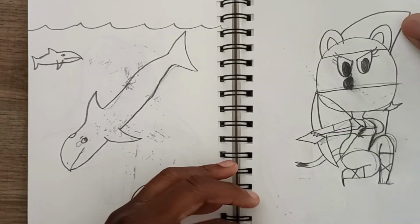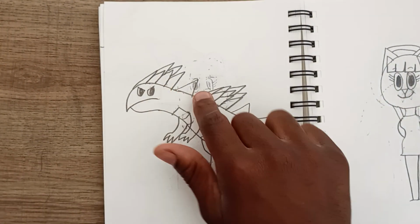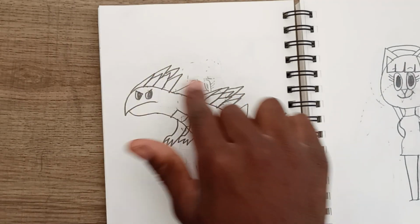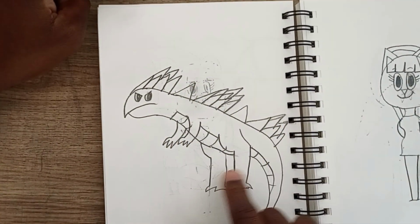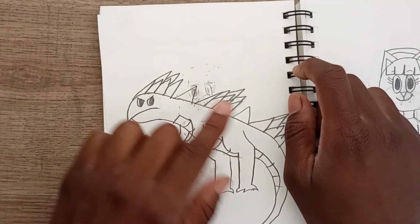But I love how to snipe someone with an arrow. Here's, I guess, a kaiju character, more like a spike kaiju. Yeah, he's just full of spikes on his body. Kind of like a spike kaiju dinosaur character. And this one was very cool. Maybe I'll come up with a name for this character too, because I love kaijus in general, like Godzilla and Gamera, those kind of Godzilla characters.